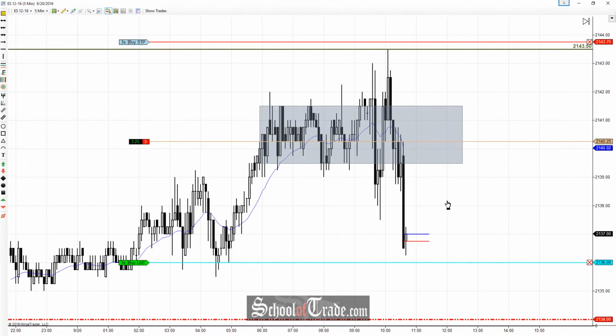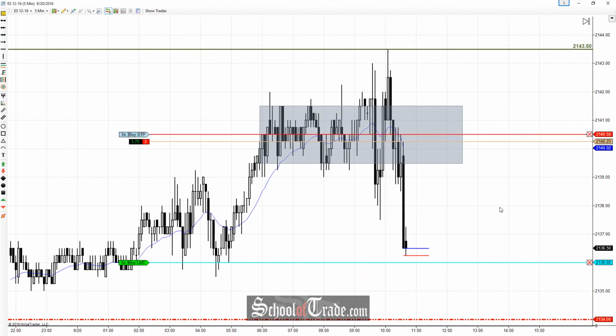Seeing a beautiful drop in price here. We've come very close, one tick away from our target. So because we've come so close to the target, I want to reduce the risk. We're going to move this stop. In this case, I want to float a negative stop just by one tick, and that's just to give the trade room. All of this drop happened in one big candle.